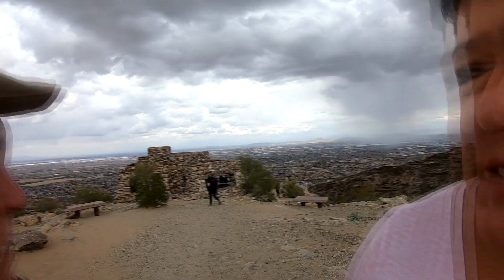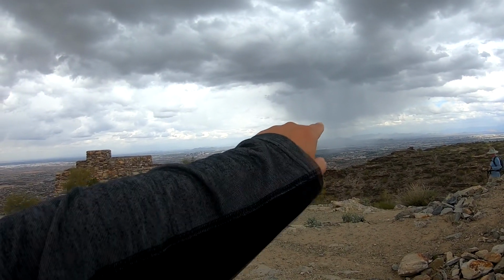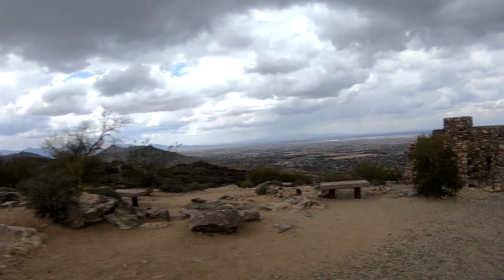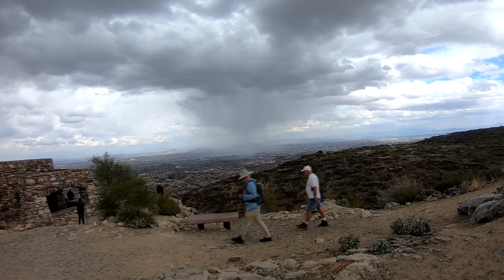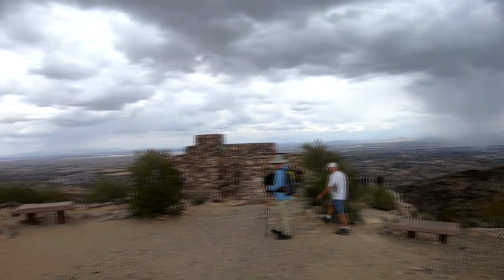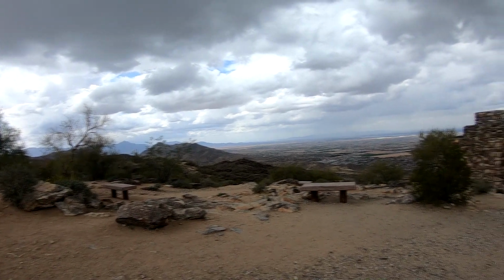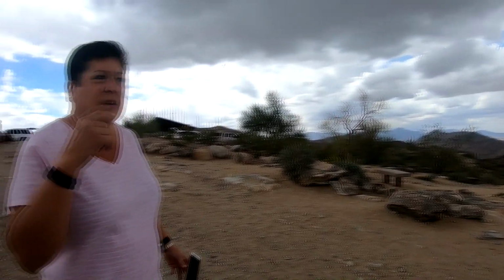Okay, guys, we're at the top of South Mountain. Check it out. Look at the rain over here. It's right over there. A little chilly and windy up here in Phoenix today. Not our typical sunshiny, perfect weather. Some rain over here. What's that? Thunder or plane? I think that's a plane.